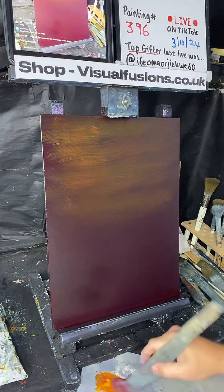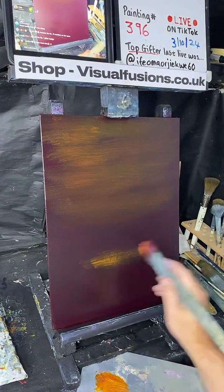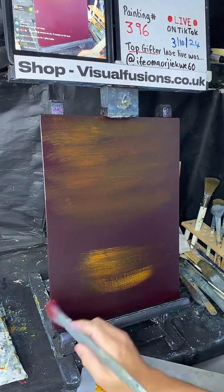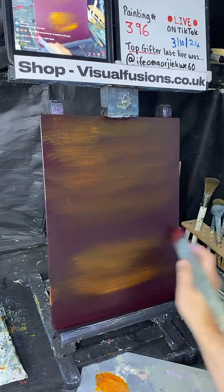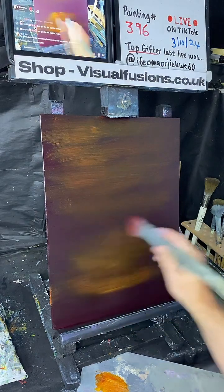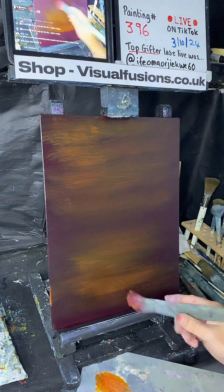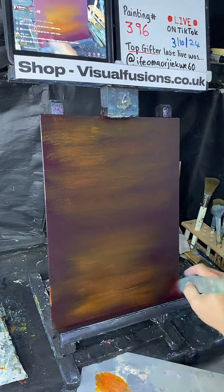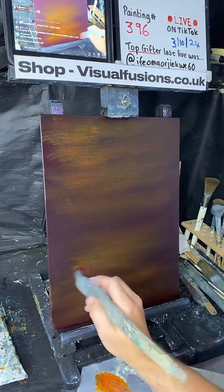A bit more of the Indian yellow going on here. Okay, we're going to put this somewhere down about here. Indian yellow and crimson. Always such a nice colour together. Right the way across.